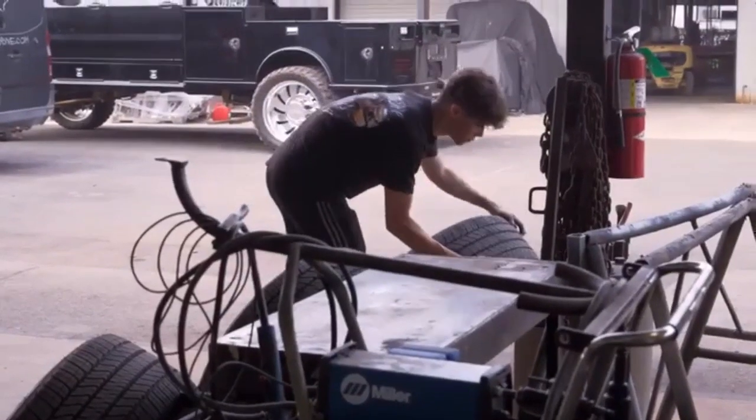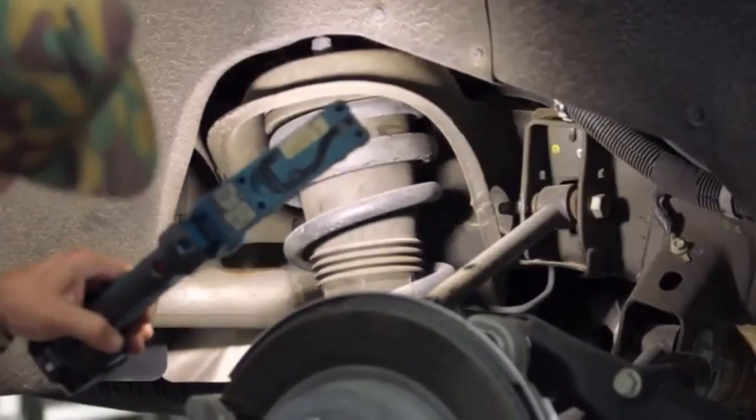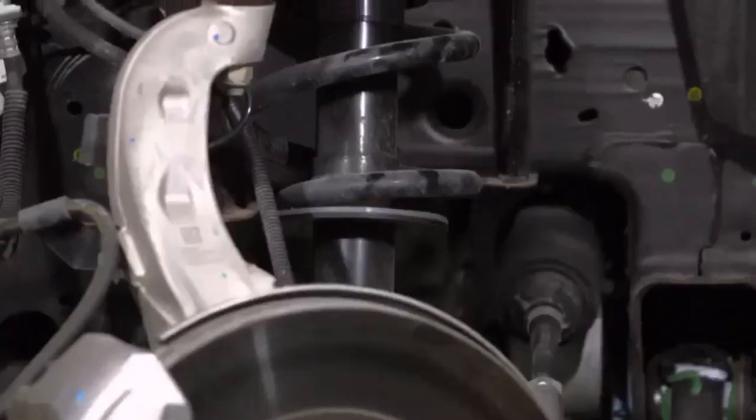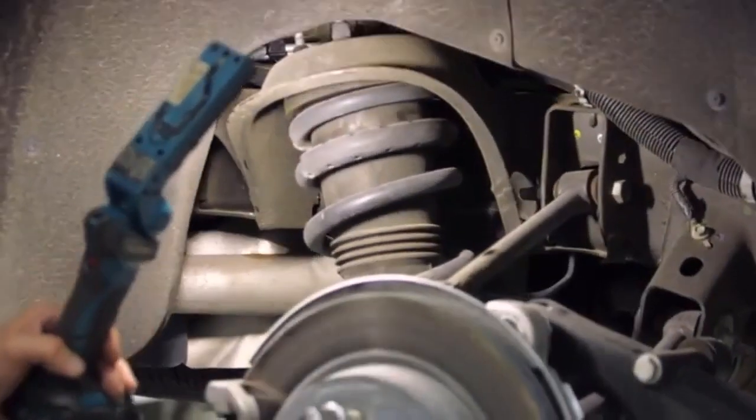Me and Jennifer have been together since before the beginning of Extensive Metalworks, so she's been around the car game just as long as I have. As soon as Jennifer gets this back, she sees all the time and effort we put into it, how cool it looks, that's definitely going to put a smile on her face.